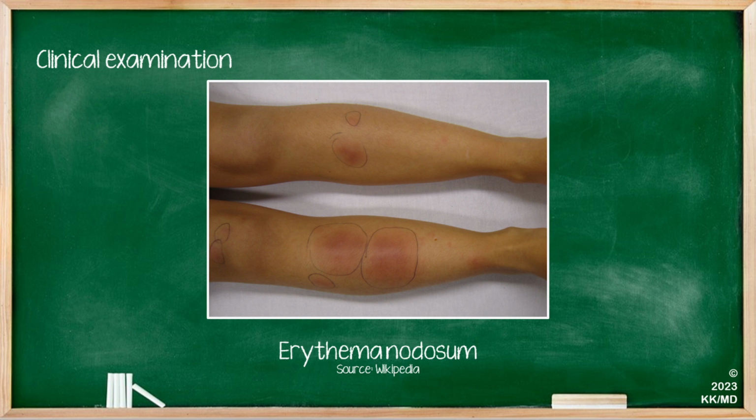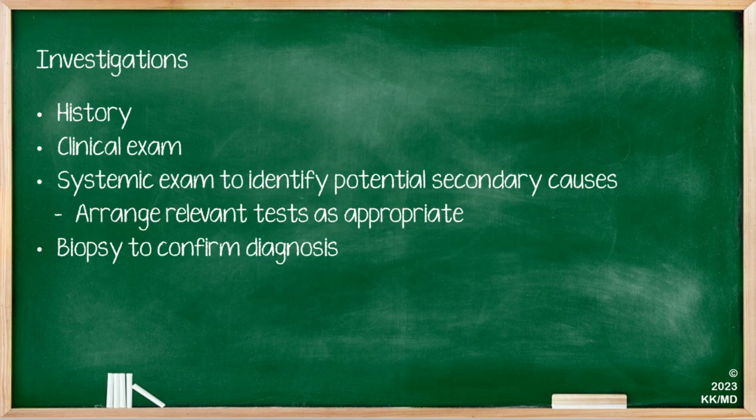Here we have an image of erythema nodosum, and as you can see, we have these classic nodular appearances which look like bruises on the anterior surface of the shins. When assessing someone with erythema nodosum, it's important to take a thorough history and perform a full clinical exam. A systemic examination is particularly important to identify potential secondary causes, and relevant tests should be arranged as appropriate. So, for example, if you are suspecting an infection, it's important to test for that infection, or if you're suspecting an autoimmune disease, it's important to run that particular test, etc. A biopsy can be done to confirm the diagnosis.